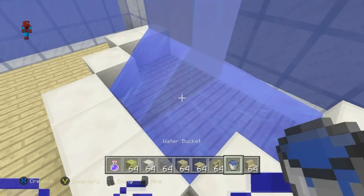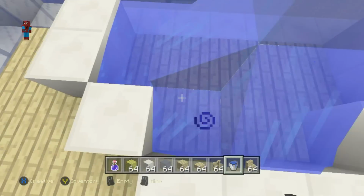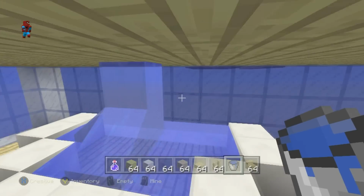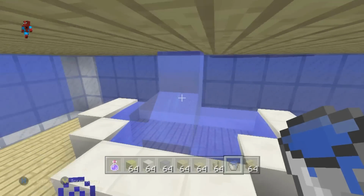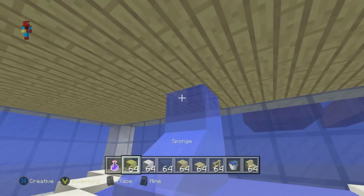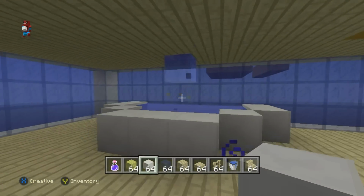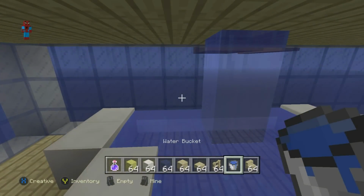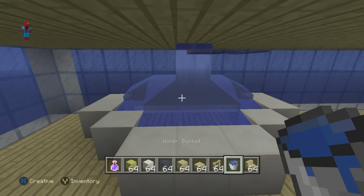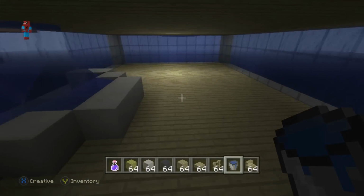You might have noticed that this little pool here is kind of messed up. That's because I sponged a little too much. So if you're not particularly happy with this effect, you know how it looks weird, some ways to deal with it might be to place a block here and then destroy that, and then it should just flow back through normally. That looks quite good. And then if we wanted to, we could fan this out using the water bucket. It depends what sort of effect you're looking for.